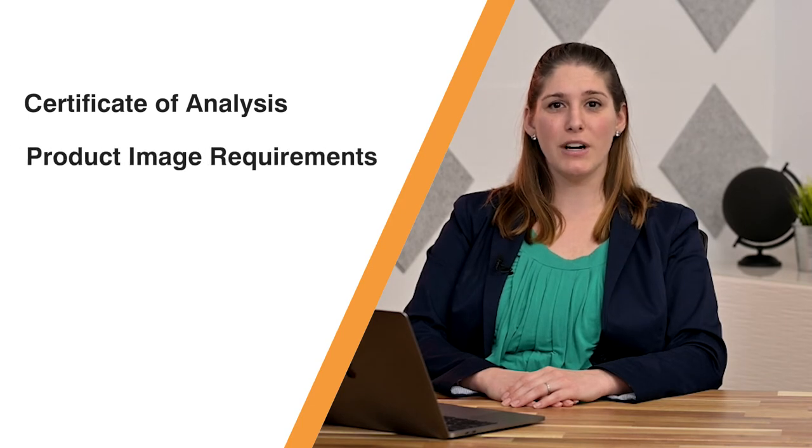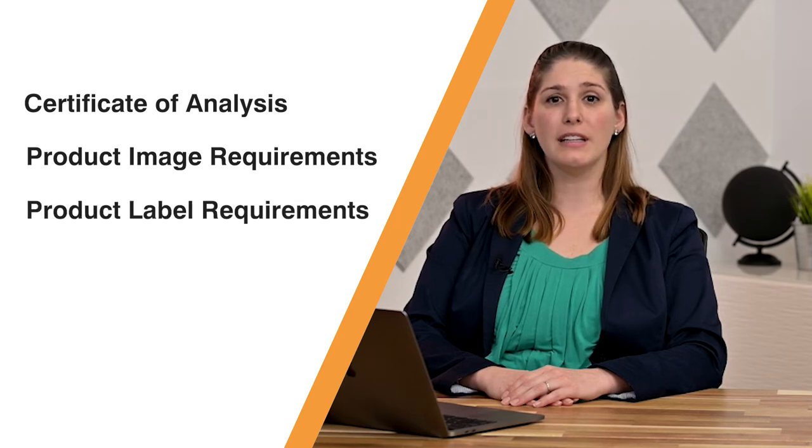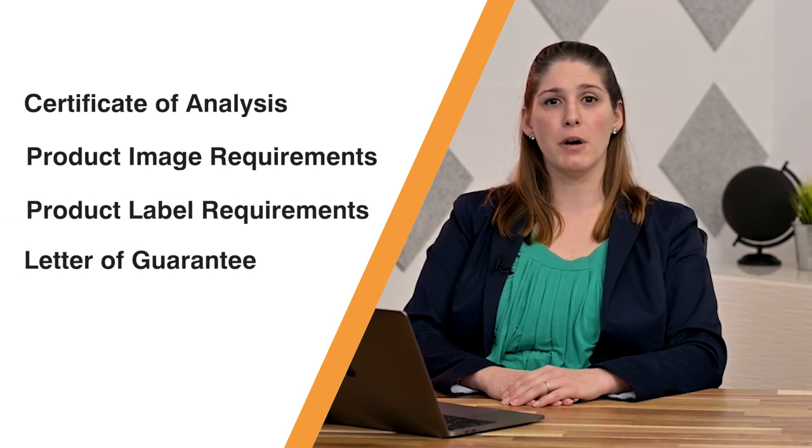What are the requirements, I hear you ask? You need a certificate of analysis from an accredited laboratory for each supplement you are listing. Product images have very specific criteria, including views of the entire label. The label also has its own requirements. And lastly, you need a letter of guarantee from the manufacturer of the product that the product meets certain criteria.